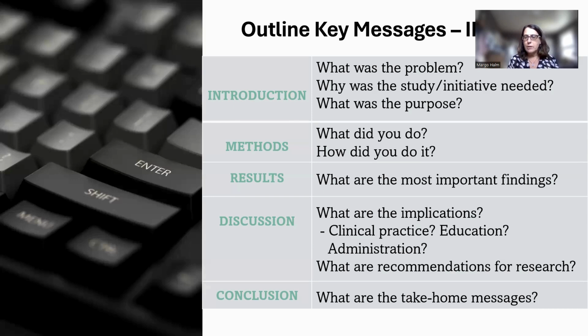And then the conclusion. Here you want to tell the reader briefly, in 1 or 2 sentences, what are the take-home messages. You want to recap the results and again, what they mean and any recommendations of those issues that were identified.